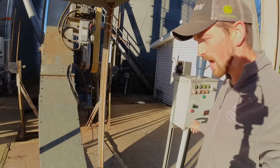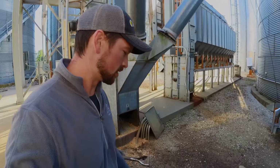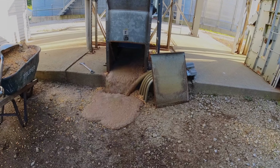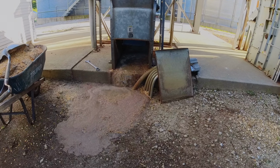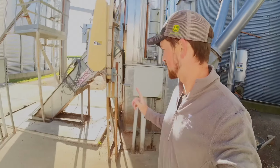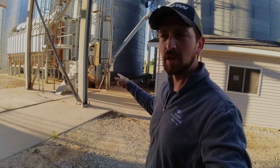We'll kick the drag on and see how much water comes out. Wasn't a ton, but enough. I don't want that up in the overhead. So let that run for a little bit, put the cover back on the leg, and then I can finally start sweeping.